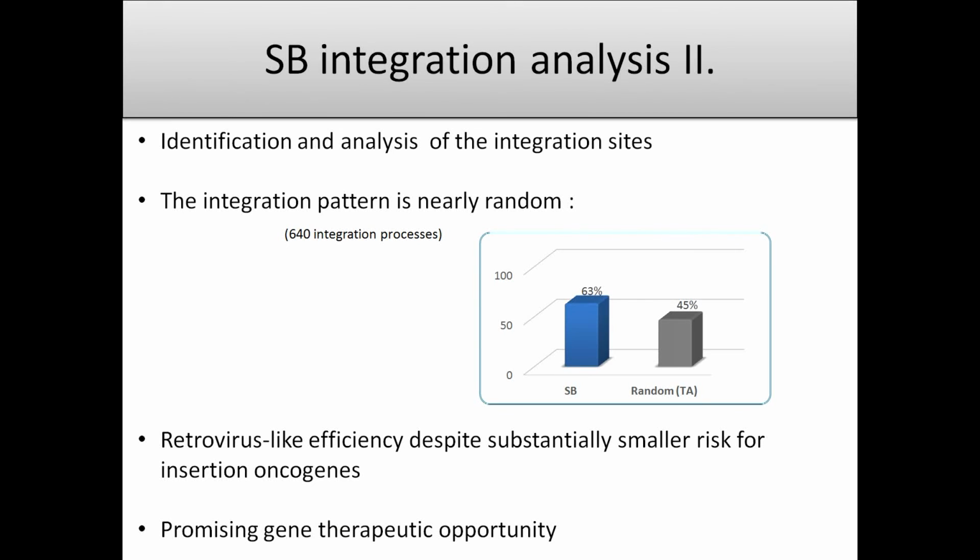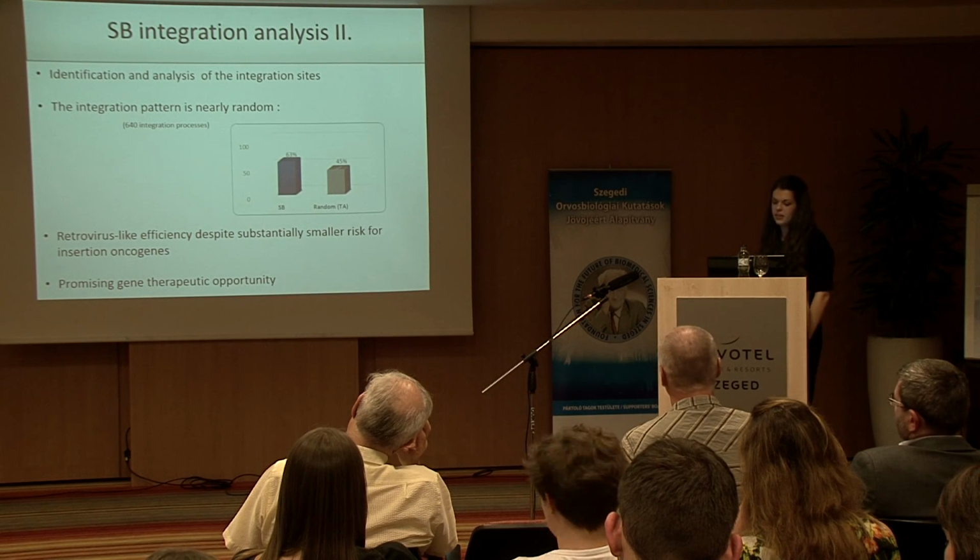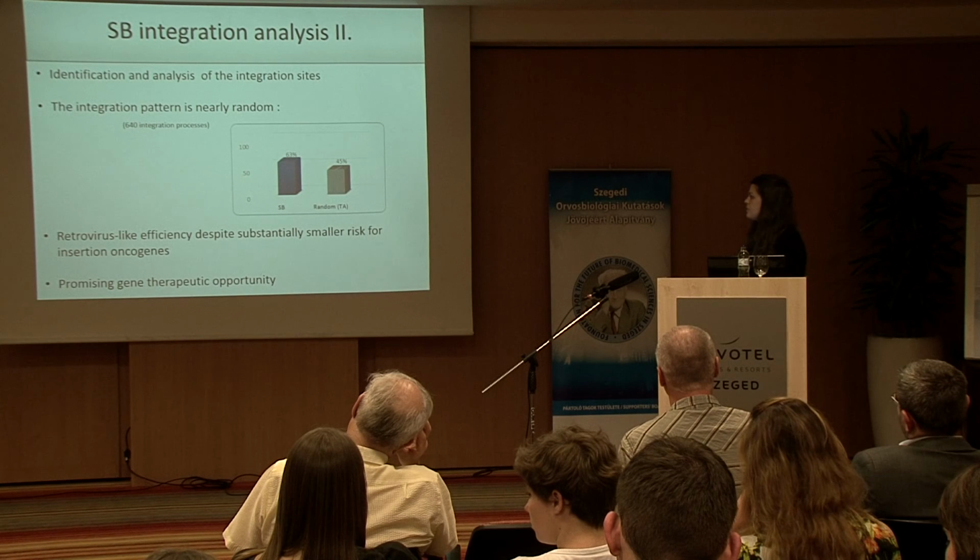So maybe our Sleeping Beauty transposon system can be a promising gene therapeutic approach in the future.